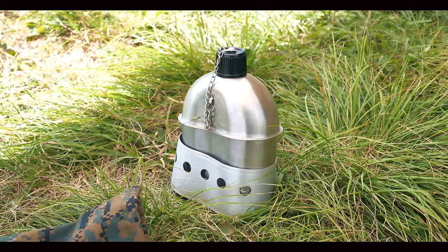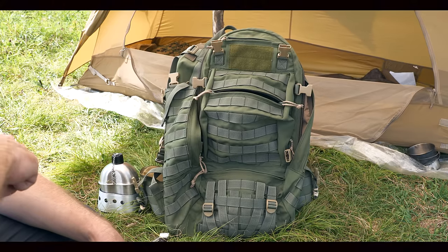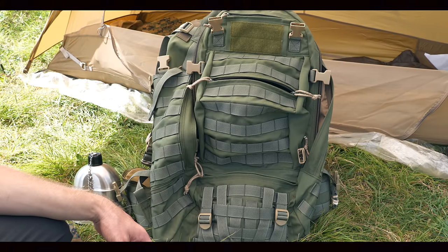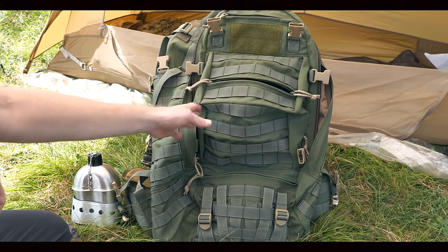The canteen cook set that I'm using is a US military product, and a viewer sent me this. And you know who you are? Thank you very much. The pack that I'm using for this adventure is the Eagle Industries Multi-Mission Backpack. This pack was made for the United States Air Force, and they only made a handful of these in OD green before switching over to a different camo pattern.